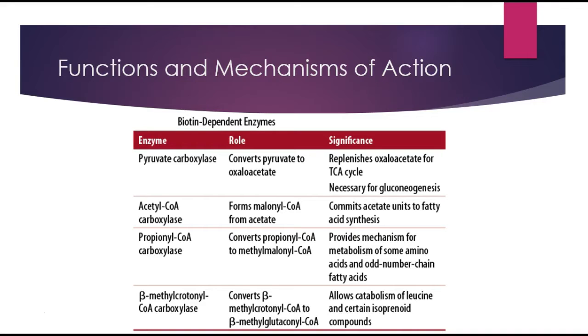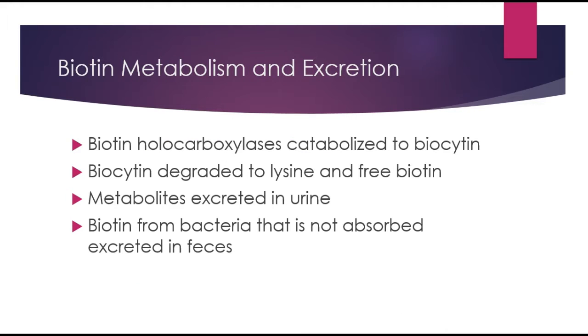And you can see that it's necessary for gluconeogenesis. It has a role in fatty acid synthesis, and it does also play a role in metabolism of certain amino acids, and allows for the catabolism of leucine and certain isoprenoid compounds. So not really well known, but it does play an important role in some of these biotin-dependent enzyme reactions. In terms of metabolism and excretion, biotin holocarboxylases are catabolized to biocytin, and then the biocytin is degraded to lysine and free biotin. Any metabolites are excreted in the urine.